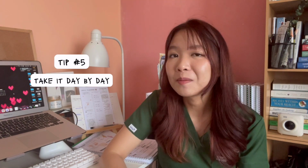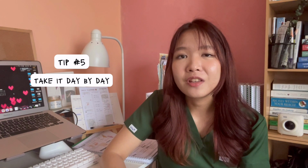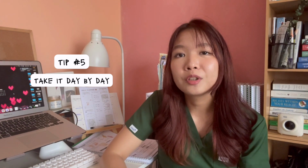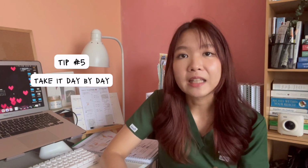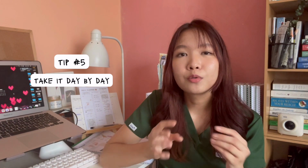Fifth and last tip is to take it day by day. You don't have to plan everything right away. You don't have to do everything. You don't have to know everything right away. What's important is you do what you need to do for that day. Just having that mindset of taking it day by day, one step at a time, it really takes like the big scary thoughts into small doable things. So yeah, that's it for my 5 tips and also my experience with online clerkship so far.